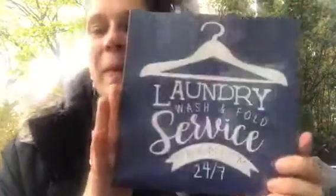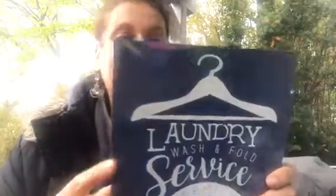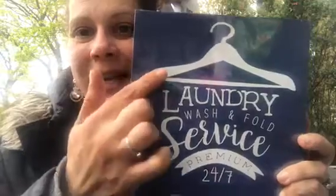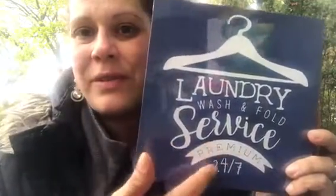And my last two items, guys. Again, Pretty and Flawed showed it to me. I showed these in my walkthrough and I said there's two more, but I'm not showing them to you because I got them. This is one. Love it. With the hanger, laundry, wash and fold service, premium 24/7. And the side looks like that. And it's just hollow. You hang it there, or this will just stand by itself. But I am going to put this in my laundry room.